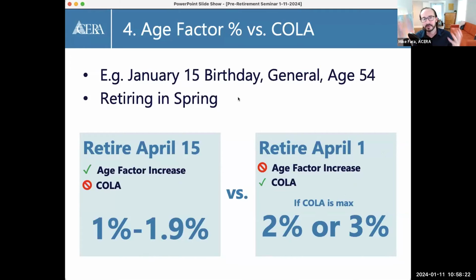This is only if your birthday lines up this way. Let's say your birthday was December 15th. Well, 1 quarter after your birthday would be March 15th, and then you could get both. So this doesn't necessarily apply to everyone. If you're going to retire, like I said, in September or whatever, there's not really a dilemma here. This is only for people retiring in the spring who have this dilemma.